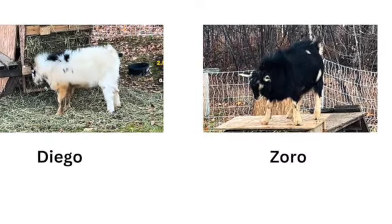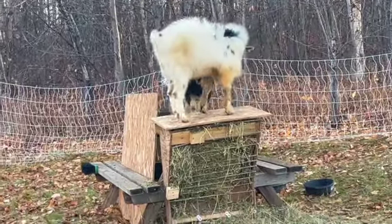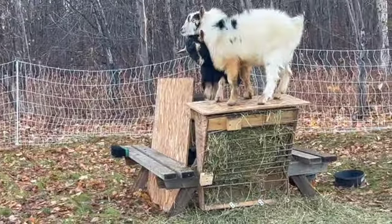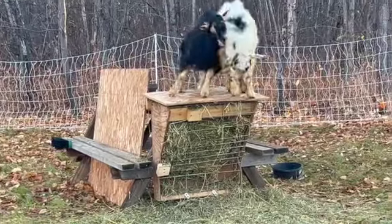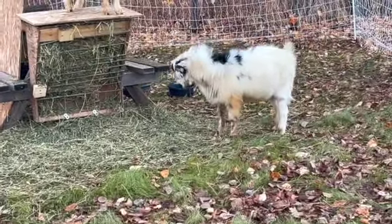So we have Diego, which we got from a farm in Langley, which is Peanut Butter's half brother. So obviously they can't get bred, but Peanut's not getting bred this year anyway. She's 7 months. She's 5.5 inches across the bum. So she's more than big enough to breed, but Diego's big. He's on the bigger side compared to Zorro. Diego's got at least 2 inches on Zorro, and he's a beautiful boy.